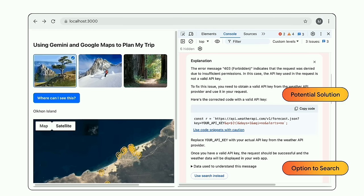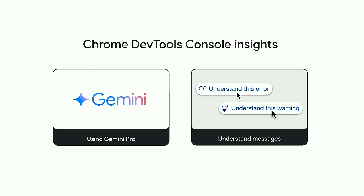Now, in this case, I made a super rookie mistake. I forgot to include a real API key when I was calling the API to get weather responses. So it's effectively told me what I need to go and fix. It's detected that problem. So I'm going to go and fix it and just see what happens. I want to show you that in a second.